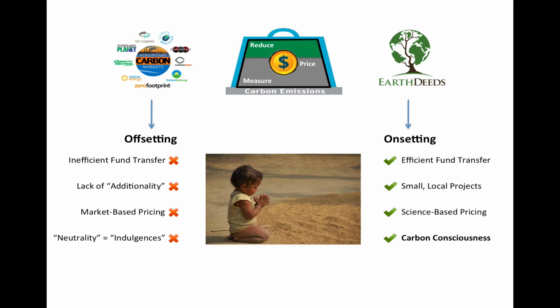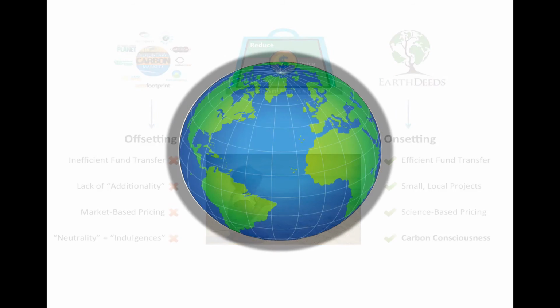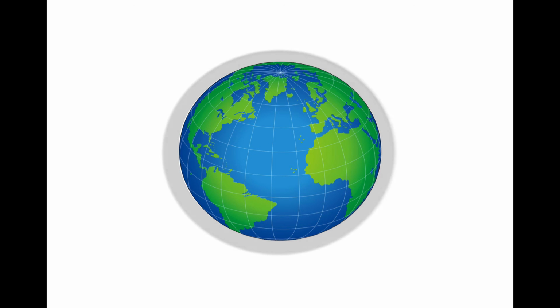And rather than guilty indulgences, Earth Deeds says, let's be grateful for fossil fuels. And let's recognize there's an environmental cost in burning them. And now let's pay it forward and make a real difference in communities that matter to us and to all future generations. Yes, we need to reduce carbon pollution as quickly and as fully as possible.